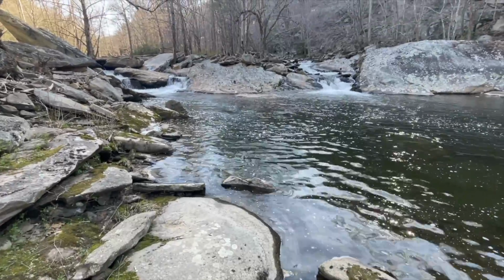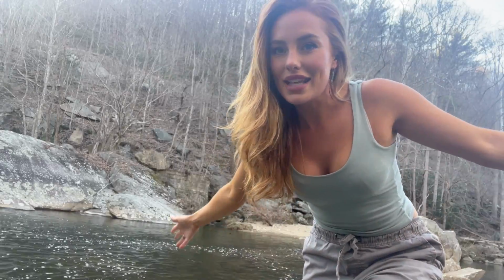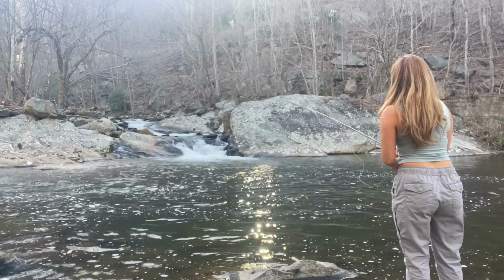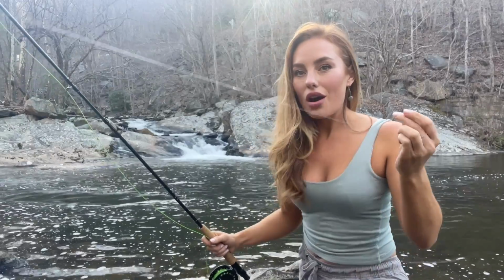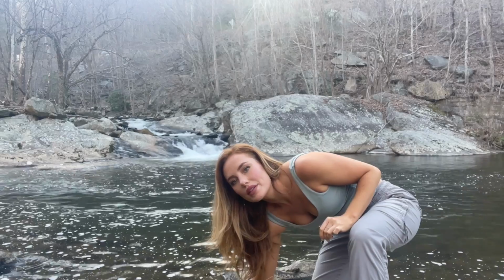I feel like I'm in a dream. Wow. This is insane. I had one just come up. Just had a trout bite off my nymph. Not sure how that happened. Change of game plan here.